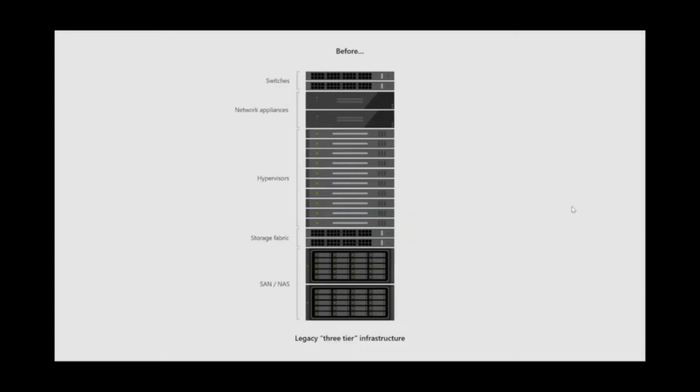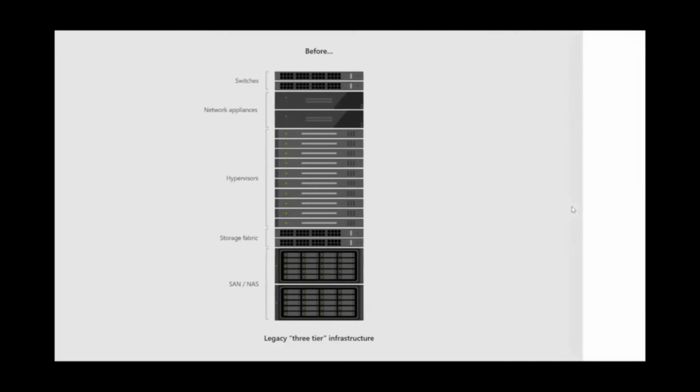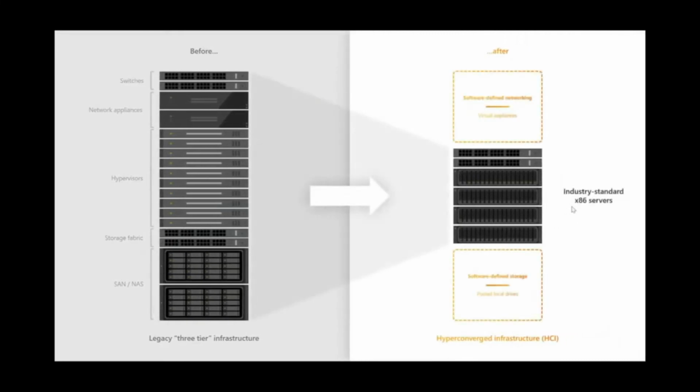Organizations are really moving from what we term a legacy three-tier architecture, the traditional way, towards a more consolidated hyper-converged infrastructure. This is where you have industry standard x86 servers that bring their own storage. The local drives are all put into software-defined storage. There's no need for any SAN or NAS. Network appliances, things like load balancers, are being replaced with virtual appliances that run on those servers, basically hosted by the software-defined networking pieces. The advantages are obvious: a smaller footprint, you save money, and it's easier to operate. That's why hyperconverged is fast becoming one of the leading trends, as well as the normal way where people deploy their servers on premise.